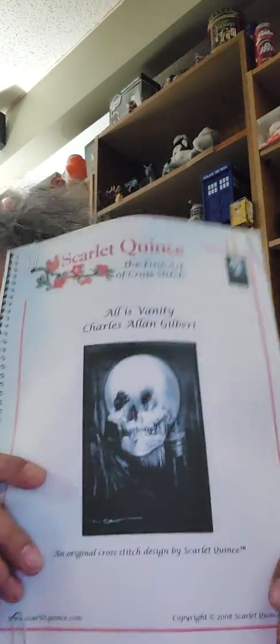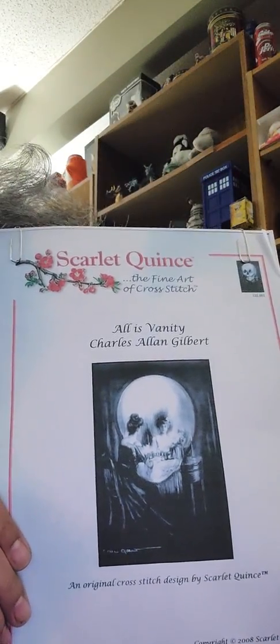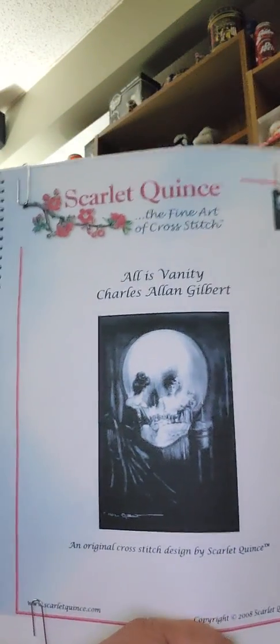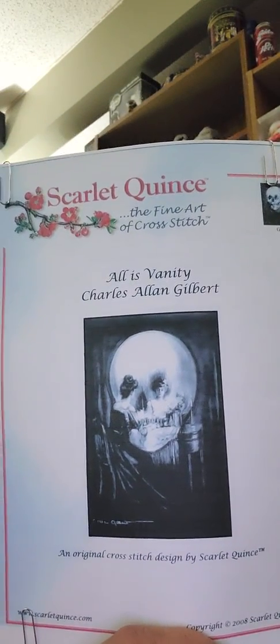But my work in progress that I'm making for Mom, this has been a long time working. It is called All Is Vanity. It's a cross stitch. Now, the question I have for people is, what do you see? That's what I like about this one. Some people see a skull, some people see a girl, some people see both.